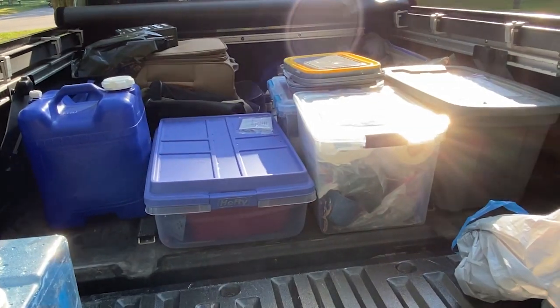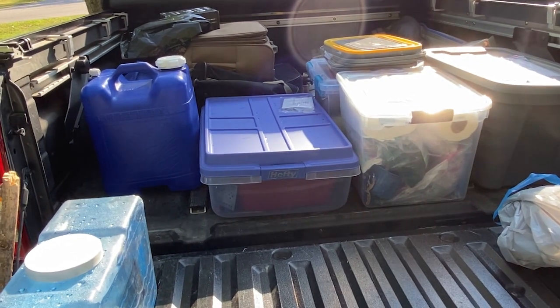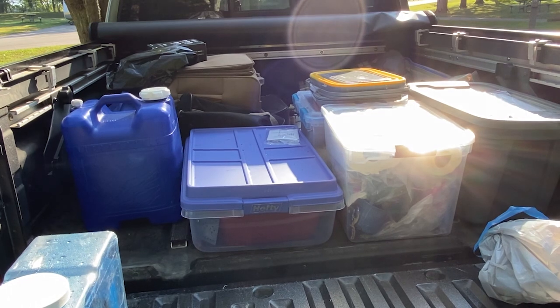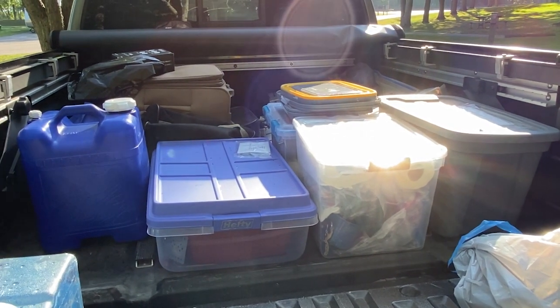Now, we leave most of the stuff in the truck and work out of the truck, and that way it's with us when we drive away. If we go camping and then go on an adventure, most of our stuff stays with us so it doesn't get stolen, and you don't have to carry it around.